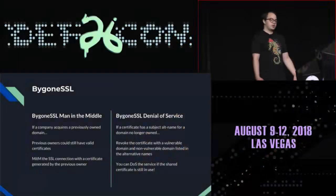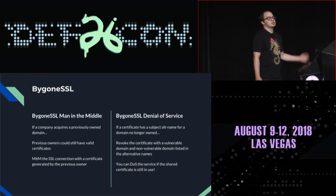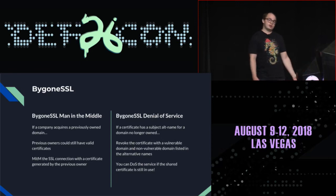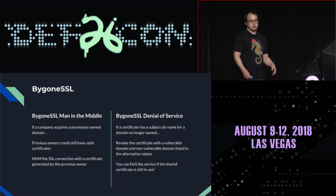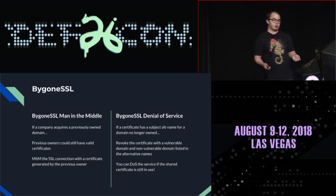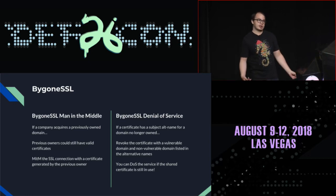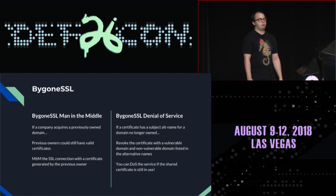And so we thought that basically there's no real clean fix to this. So we have to just introduce a new class of vulnerability. And there's two flavors to this. The first flavor is the one that we first introduced. It's when you get a new domain and you notice, or don't notice, you see in the CT log that the previous owner still happens to have a valid SSL certificate. We're calling that variant the bygone SSL man in the middle variant.